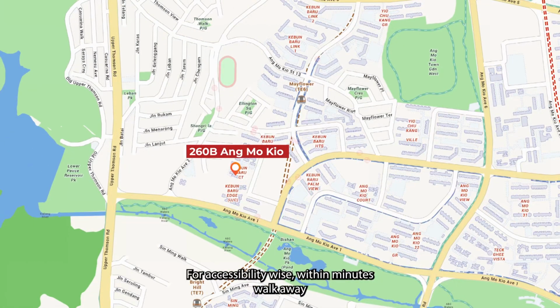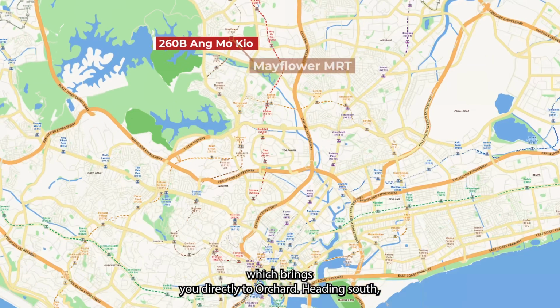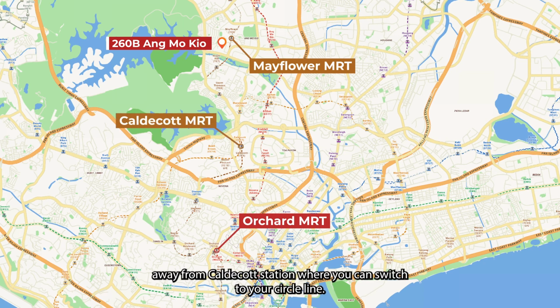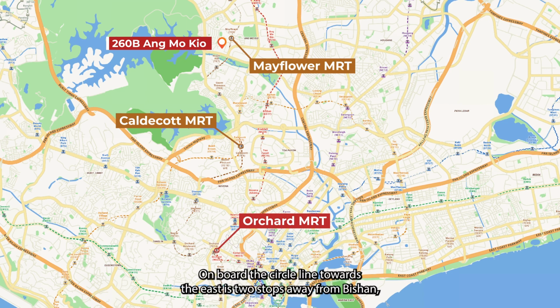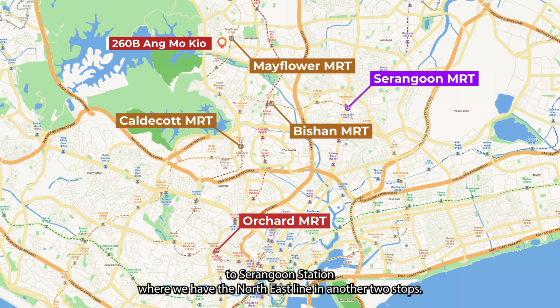For accessibility, within minutes' walk you have the Thomson East Coast Line Mayflower MRT station, which brings you directly to Orchard. Heading south, you are just 3 stops away from Caldecott station, where you can switch to the Circle Line. On board the Circle Line towards the east, Bishan is 2 stops away, where you can take the North-South line, or continue the journey to Serangoon station, where we have the North-East line in another 2 stops.